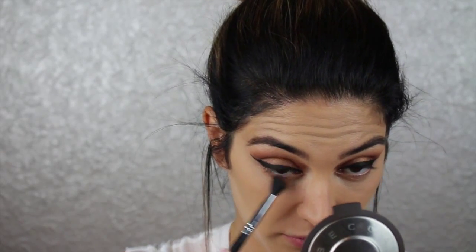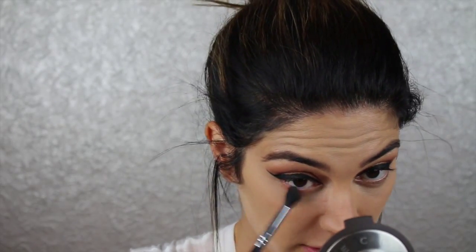So going in with the first two colors that we started off with, these two right here, I'm going to go ahead and put those underneath my eye. So starting off with the more orangey color. And I'm using the same Morphe brush, the M330. And then going back in with the darker color.